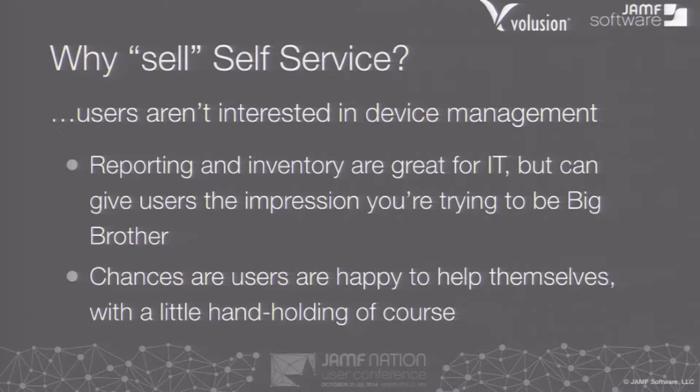And chances are, users are probably going to be happy to help themselves. I'm a big fan of empowering users to get the most out of their machines and to be able to troubleshoot issues and help themselves. The great thing about self-service is that you are giving users tools to better their machine.